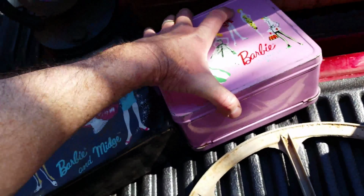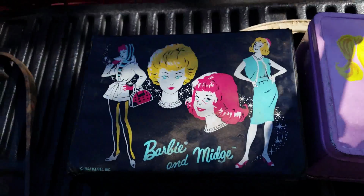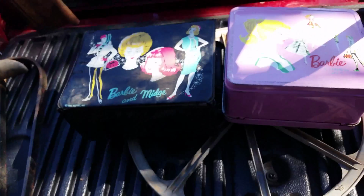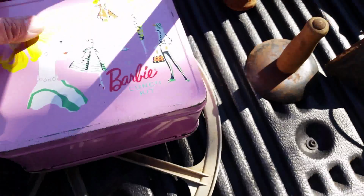This is kind of not rusty, but two cool things I got. I think this is neat. Got these two Barbies. There's a pile of Barbie stuff. I wish I knew a little bit more about Barbies, because there might have been some gems inside the pile of Barbie stuff that was there. But I grabbed the lunch boxes.